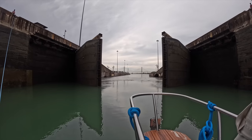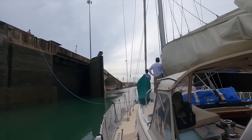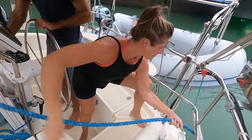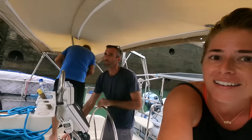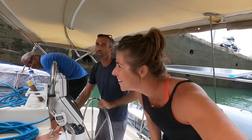We prepared for strong currents and watched the doors open. And we pulled our lines back aboard. But now, we were untethered to the chamber walls entirely and free to drive ahead into the Atlantic Ocean. We're in. Good job.